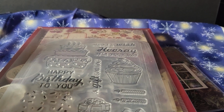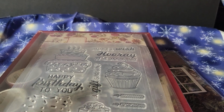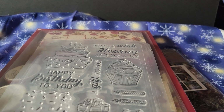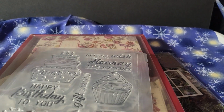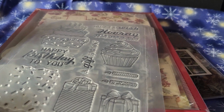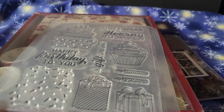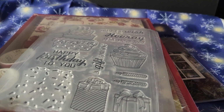Decorate the front. What does love mean to you? Is it flowers? Is it good books? Is it family? Is it alone time? Is it your fur pet, your fur baby, whatever love means to you? Is it your spouse? Is it yourself? Because look, self-love is important too.